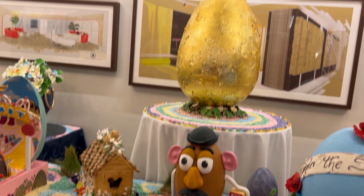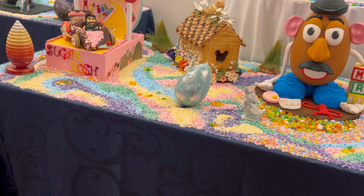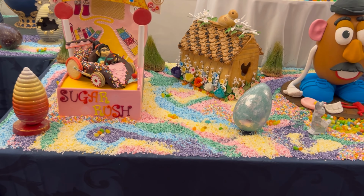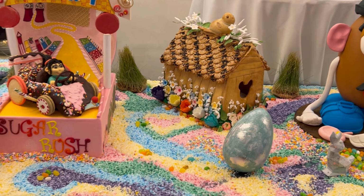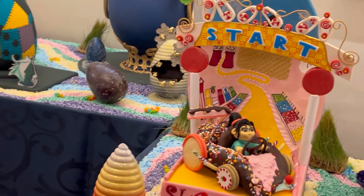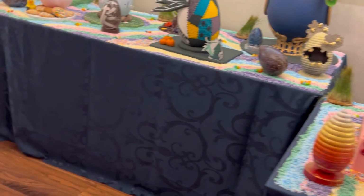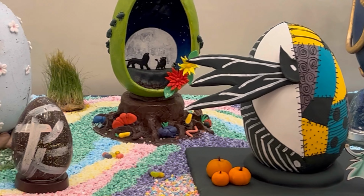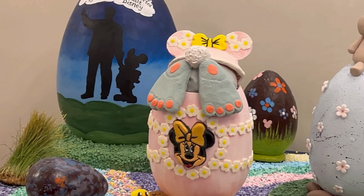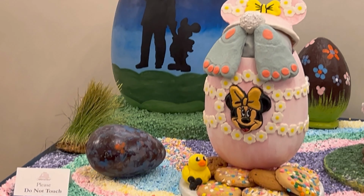Mr. Potato Head. That one right there looks like it's made of bread. Like it's all made of bread. There's a Sally egg, Lion King, Partner statue egg.